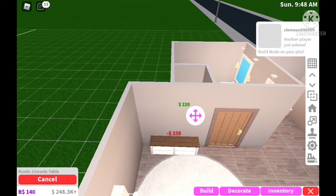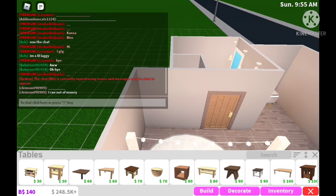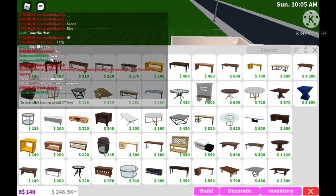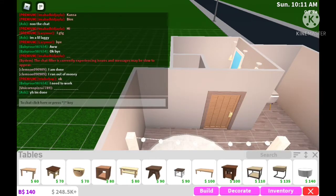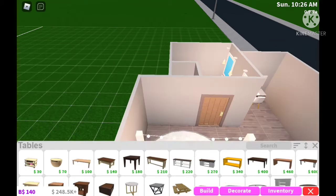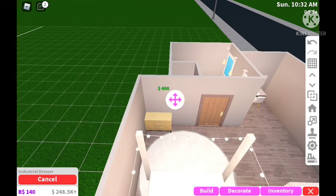I didn't end up using this table because I felt like this table was more of a table you'd see in a TV, living room area, and that's the table I typically use for a living room area, so I didn't end up using that one. You guys are gonna see in a second what table I chose, and I'm just updating the group that we have 5 minutes left. Sorry guys, I almost sneezed for a second.